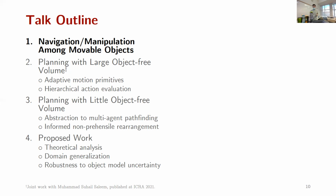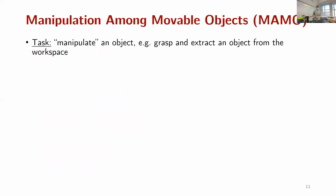All right, so this thesis focuses on the domain of manipulation among movable objects. The only difference between this and NAMO, where navigation among movable objects is the task that's given to the robot. In NAMO, the robot's just told to go from point A to point B, and it's allowed to reconfigure the environment. In our case, the robot is supposed to manipulate an object, so it's to grab something from the workspace and come back out with it.